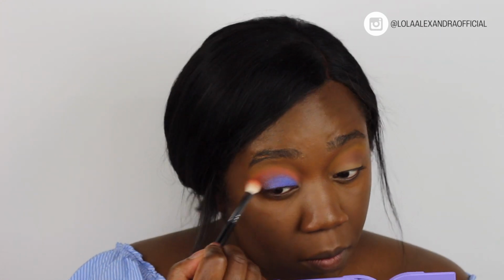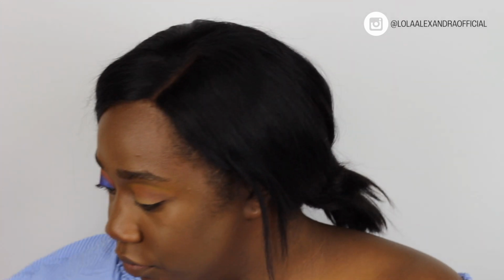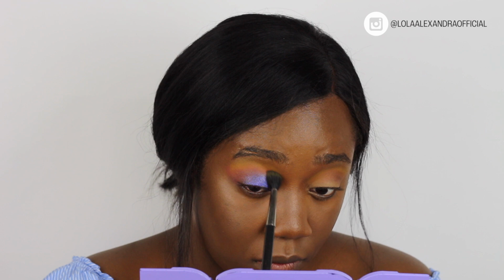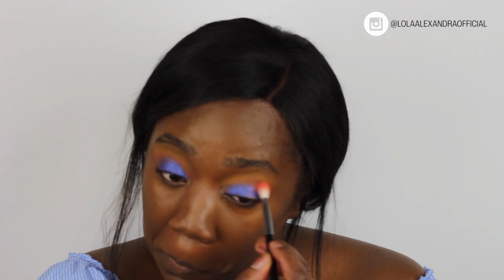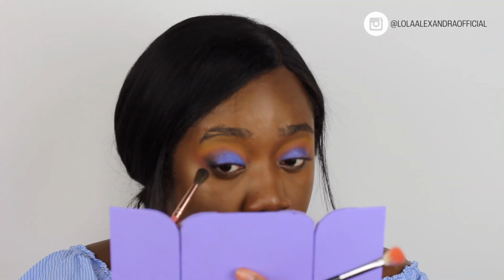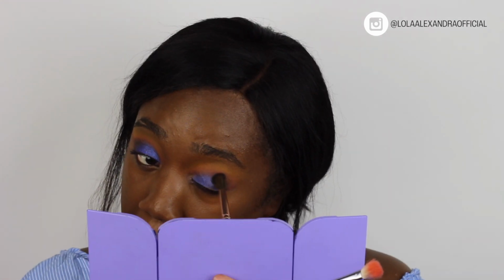Okay, so now just to add back some of that orange and that yellow, I'm taking my brushes that I used before just to blend into the blue because some of the colour has been lost. So I felt like it was missing a little bit of something, so I'm going to go in with this black just to add more definition and to make it a bit more smoky and a bit more glam.